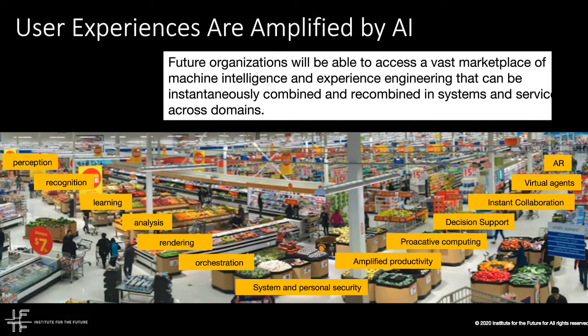These are all, quote, AI-related processes. Machine learning is required for all of these: augmented reality, virtual agents, instant collaboration, decision support, proactive computing, amplified productivity, and even system and personal security. The point is that AI is going to take place not just in the service that you're using, but in every node of every network across the technology stack. We're going to see applied intelligence and machine learning to improve everything.